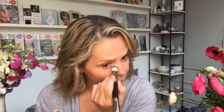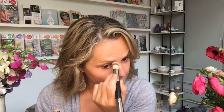100%. And especially this under eye area. It's so crepey, it's much drier. And if you put any makeup on dry, crepey skin, it doesn't look great at all. It makes it look worse.